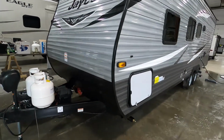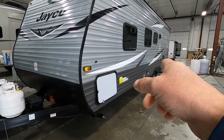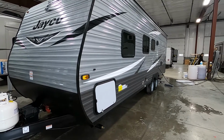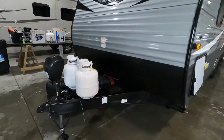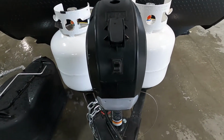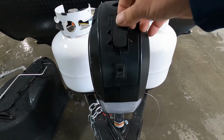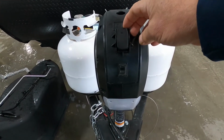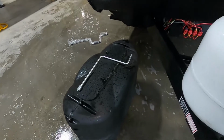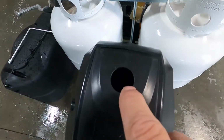Now I do recommend on one this long, find you a stick-on level, find the center of this side of your unit, stick it on there and have someone watch that while you level your unit. Power tongue jack here. Simply lower or raise it to your level. You do have a light here for nighttime docking. There's a hand crank for a manual override in here.